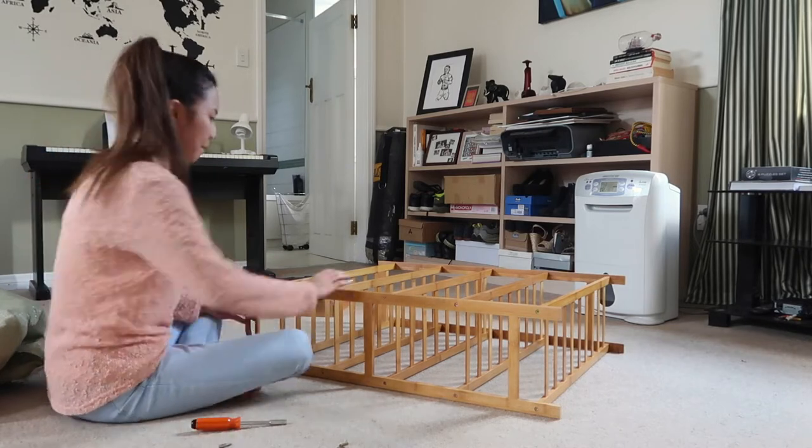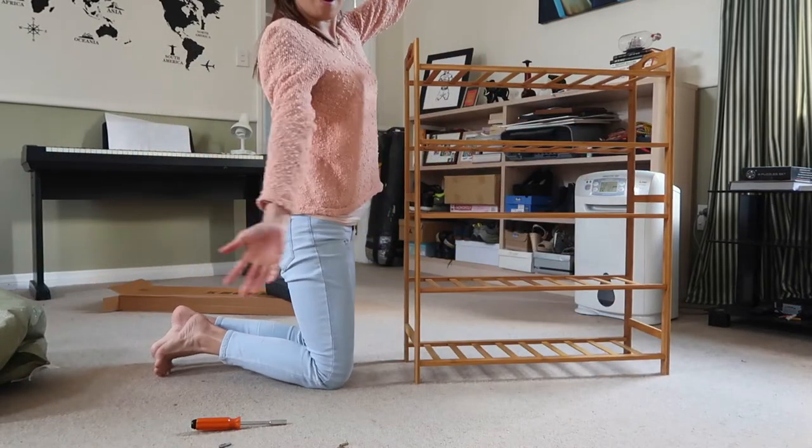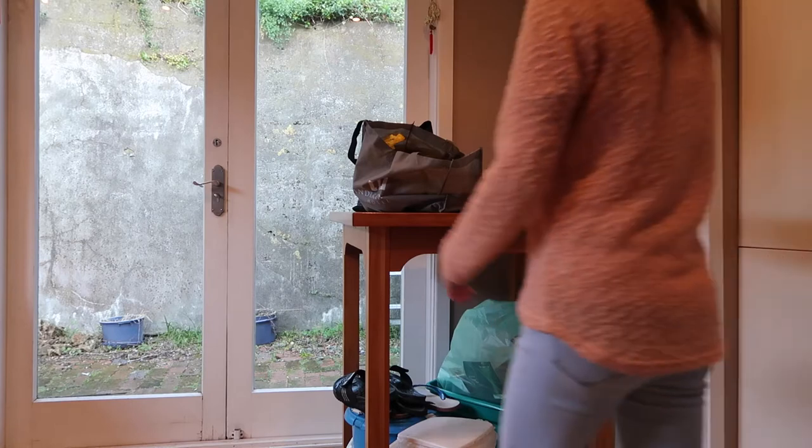But I think we're nearing the end of this shelf. Let's just appreciate my work and this celebratory thing that I'm doing.